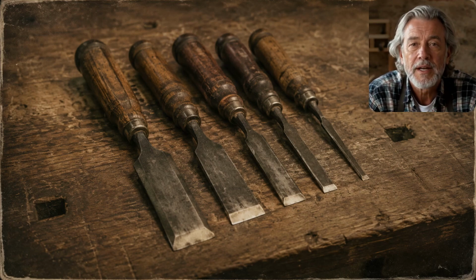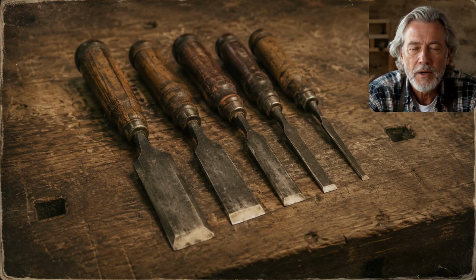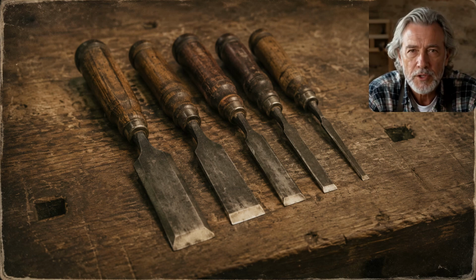Before we get into the list, you need to understand something about how this industry actually works, because once you see the machinery behind it, you cannot unsee it. For most of the 20th century, a chisel was judged on 3 things: the steel it was made from, the geometry of the primary bevel, and how well the handle held up when you drove it with a mallet. That was the whole conversation: alloy composition, edge retention, balance in the hand after a long day of work.